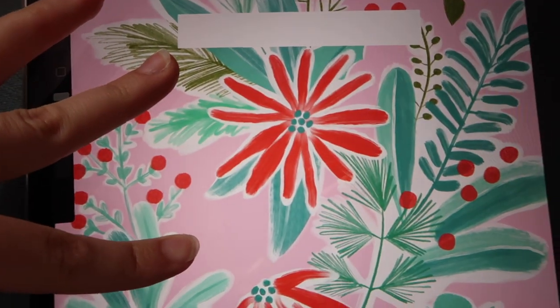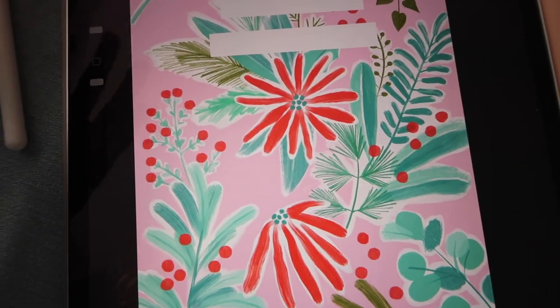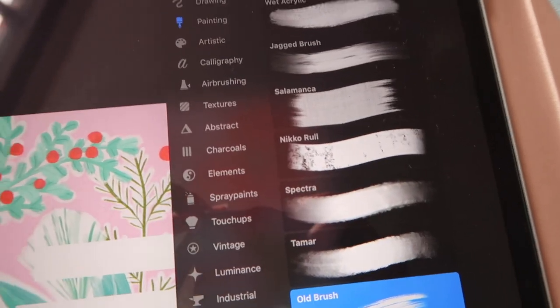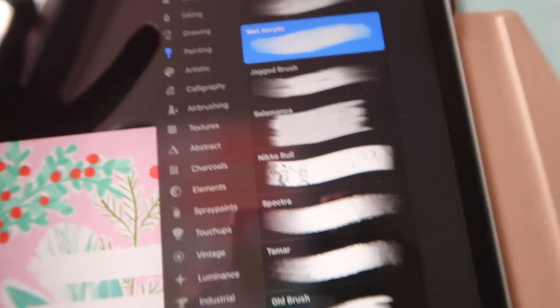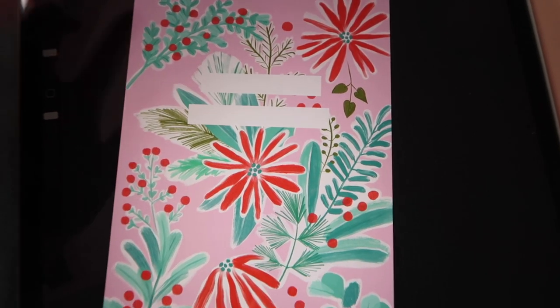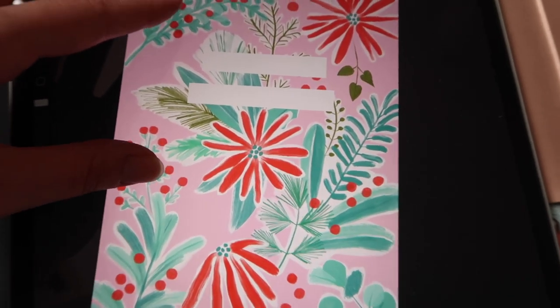I've made it quite loose and I've tried to get the effect that it's hand painted by using, I think, the wet acrylic brush on Procreate. So yeah, this one, and I think it's turned out really well. These white rectangles are going to have the type in them, and I think I'm going to have the card saying seasonal blooms or season's greetings or something like that.